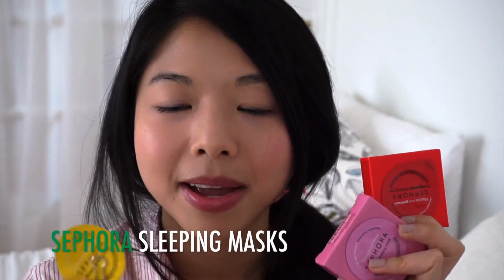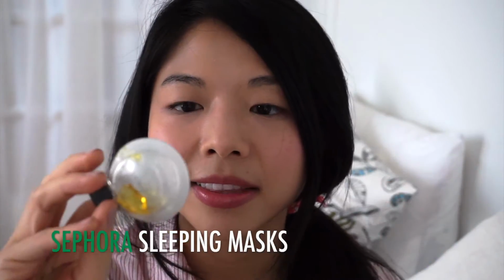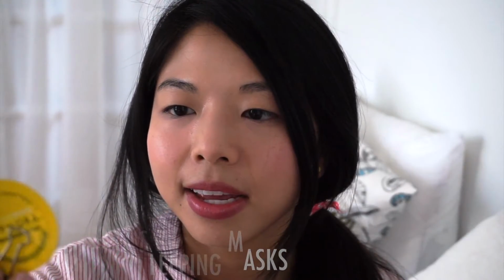That leads me to the Sephora pods. This is the glycerin mask that I was referring to. I got this ginseng one in a Sephora sample kit. I've used this now like 6 times and I still have at least 1 more application left.